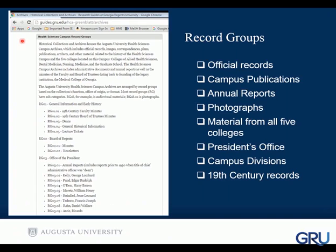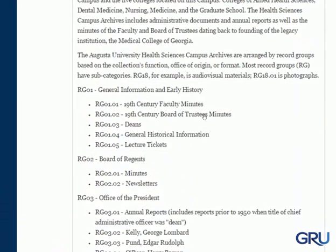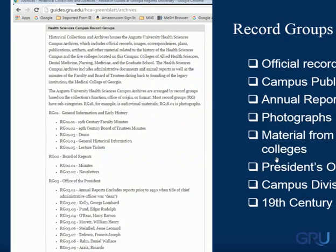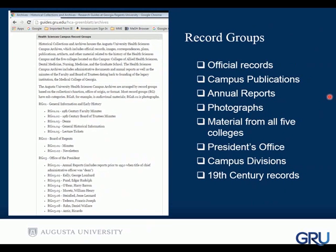Now I want to tell you about the Health Sciences Campus Record Groups. The archives of the Augusta University Health Science Campus are arranged by record groups, which is based on the collection's function, the office of origin, or format. And even some of the record groups have subcategories. But the record groups of the Health Science Campus include official records, campus publications, and reports, photographs, material from all 5 colleges that are on the Health Science Campus, the President's Office, our campus division, and we even have some 19th century records.